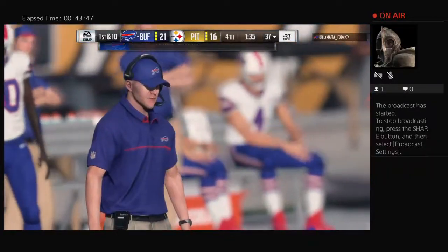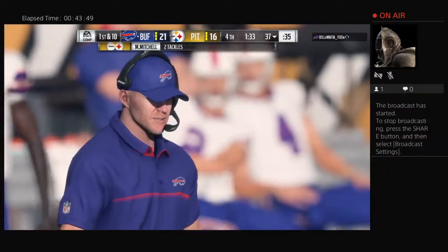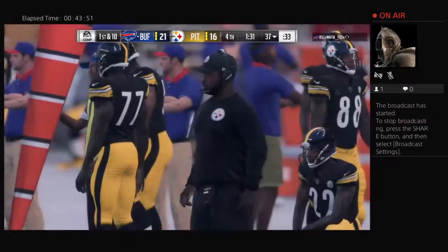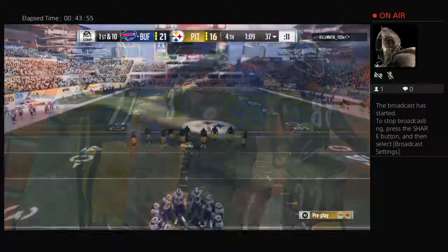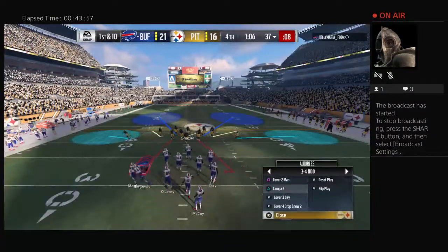And they're able to get this one across the 35. 11 yards and a Buffalo 1st down. So it'll be 1st down here after the run.